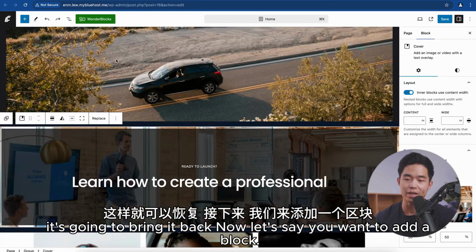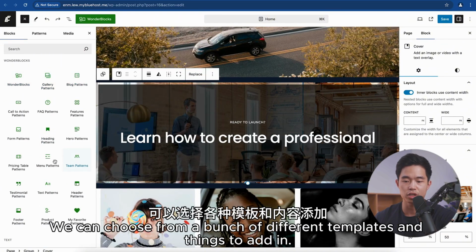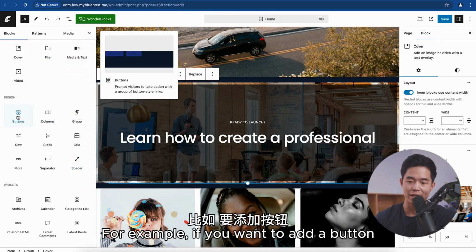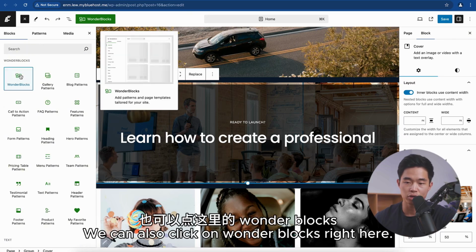Now let's say you want to add a block. So we'll come up here to this plus sign. We can choose from a bunch of different templates and things to add in. I recommend just going through these, getting familiar with them. For example, if you want to add a button, we can easily click on that and it's going to add it in. We can also click on Wonder Blocks right here.